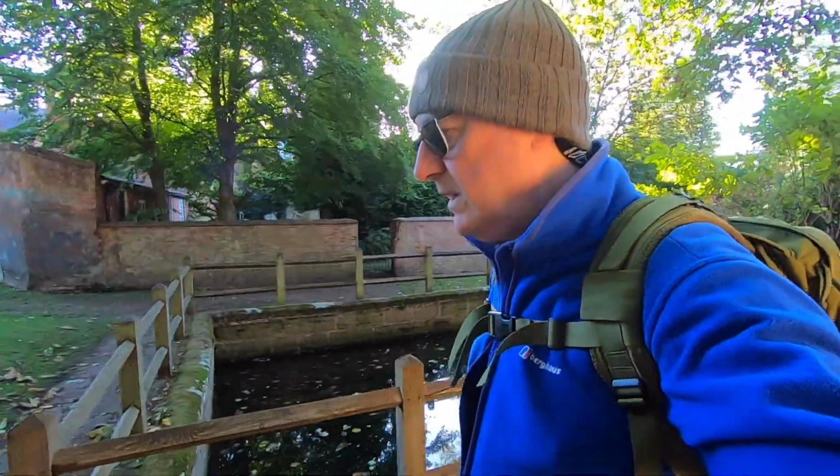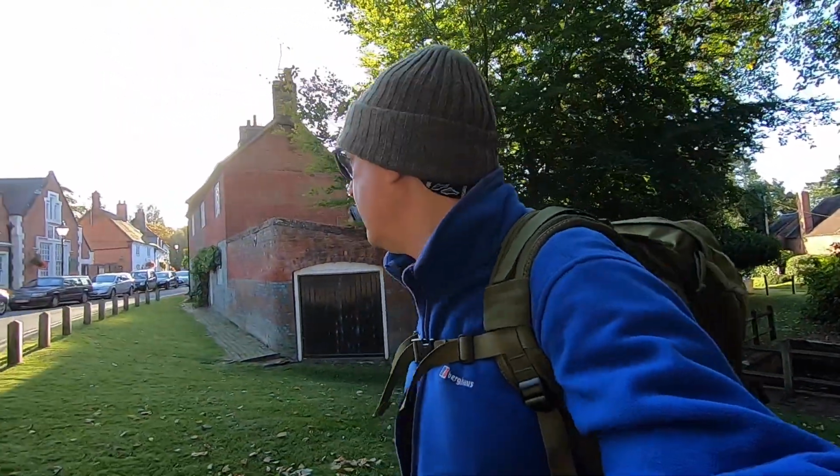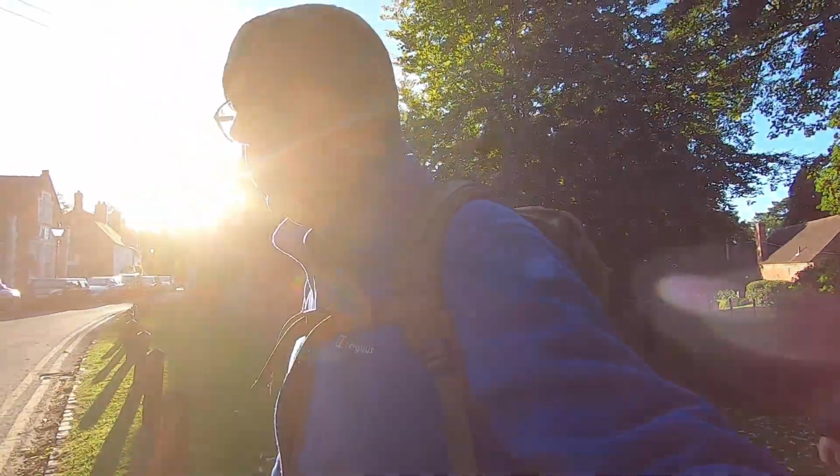Hence where Birksville gets its name. The Birkswell or Birkle's Well. They reckon the Saxon chieftain Birkle was baptised here in about 750. A long time ago.